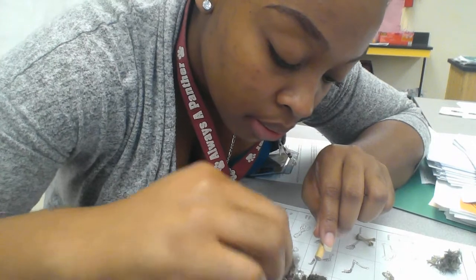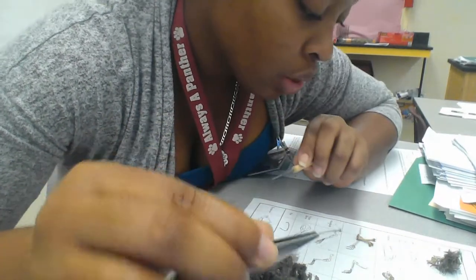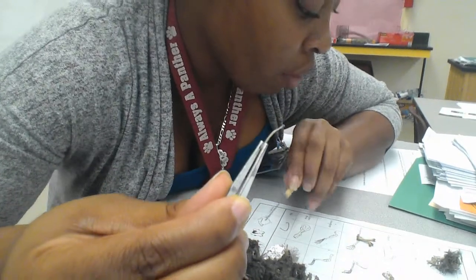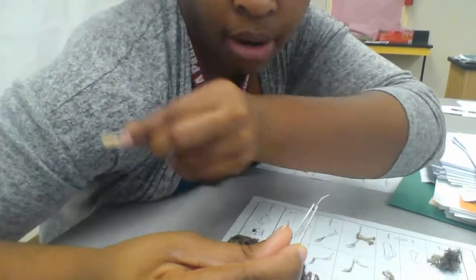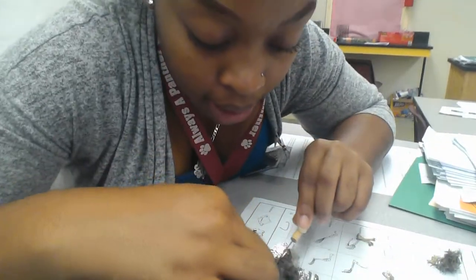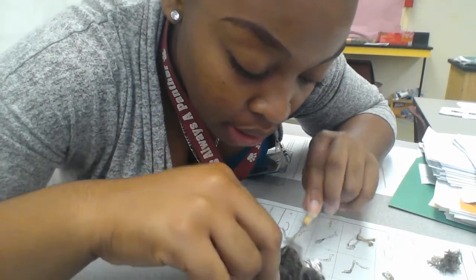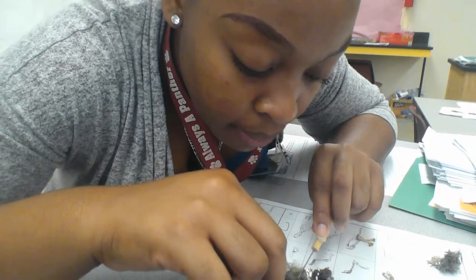What else? Oh, there's little tiny bones. So like I said, bingo. So forearm, those are this part of the arm, but little tiny bones like this are this part of his arm. So clearly the arm's decomposed. I can probably put it back together to show you guys that this is definitely the forearm of the rodent.